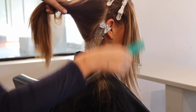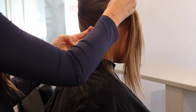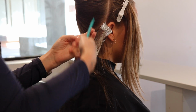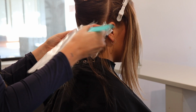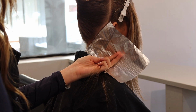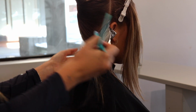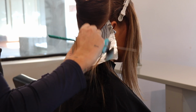I started on the right side, and I started doing very fine baby lights, and they're weaved baby lights. What this is going to do is whenever they wear their hair up or move their hair, it's going to have all the coverage. You're not going to have any dark spots. You won't see any highlight lines when they move their hair. So this is the perfect method for that.